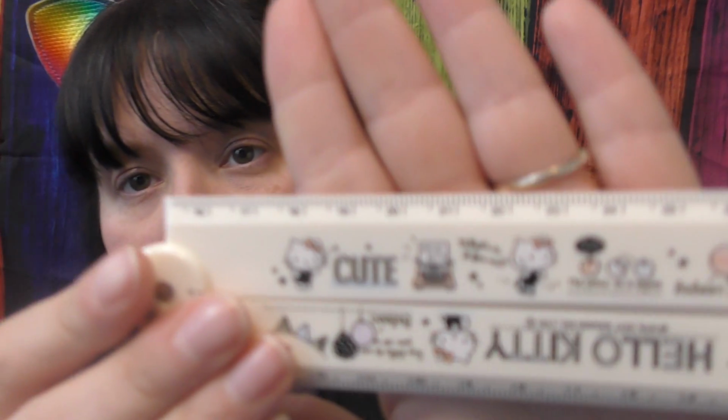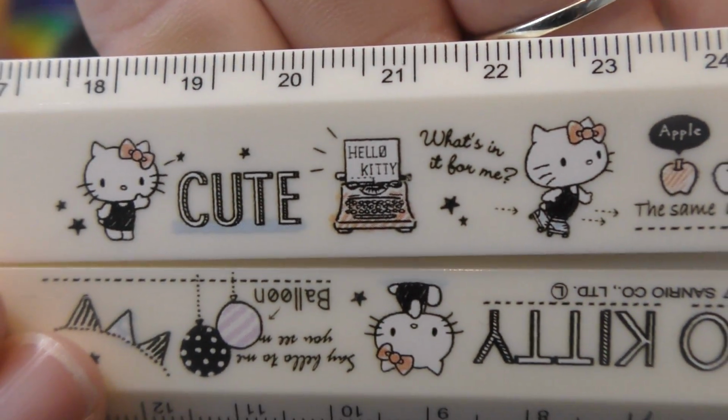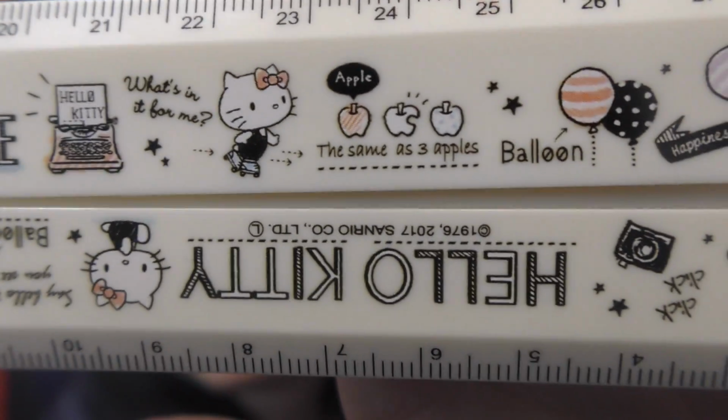It's got a little typewriter there with Hello Kitty on it. I'm hopefully it'll zoom in. There we go. Look at that. How cute is that? A little Hello Kitty there. I'm a huge fan of Hello Kitty. So when I opened the box and saw there was something Hello Kitty, I was like, yes. Just ultra cute, kitsch stuff. Love it, love it, love it. It's so cute. Look, there's a little camera there, a little balloon. Love it.